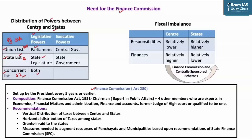With respect to the distribution of executive powers, the central government has the power to implement the laws related to the Union list. The state government has the power to implement the laws on the subjects placed under the State list. As far as the Concurrent list is concerned, with respect to implementation of laws on the subjects placed under it, we cannot have both the central government and the state government implementing the same laws, because this can lead to the problem of coordination.